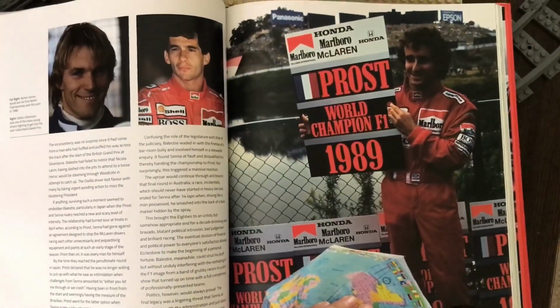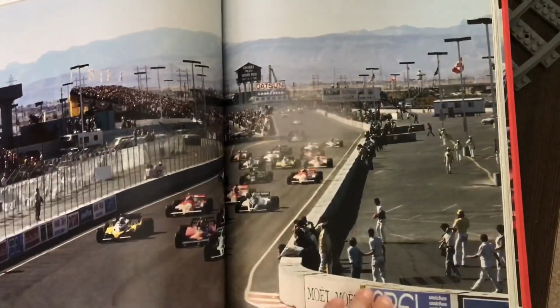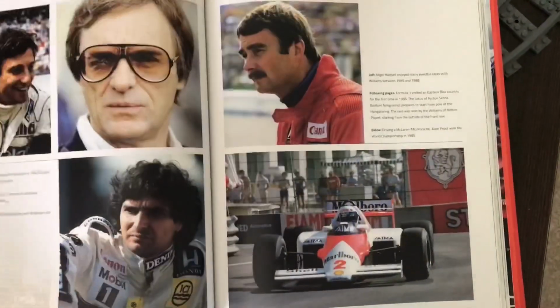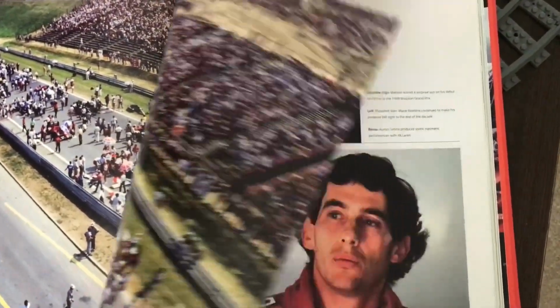Prost, World Champion of 1989. And the Long Beach Grand Prix. And just a few other pictures as well. I'll skip to the next chapter.